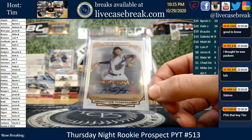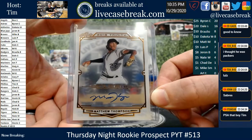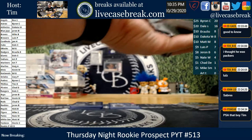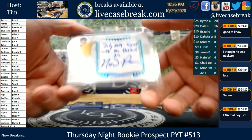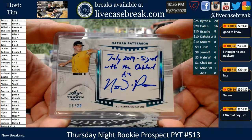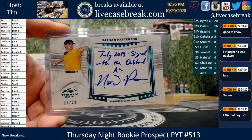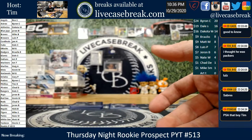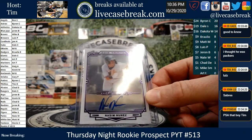Matthew Thompson is a White Sox prospect. Trinity clear. So no ink there. Or no points there. Just grab that Rocio so I don't forget to PSA it. Next auto, Nathan Patterson for the A's. That's numbered out of 20. July 2019, signed with the A's. 6 point card there for Oakland, Dakota. Up to 14 for you, 13 out of 20. Nassim Nunez, I feel like he might have been one that was traded. Is he still a Marlin?